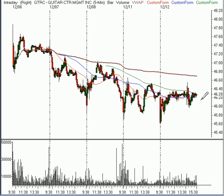Let's try and ratchet that stop up a bit. Let's put it up to... Oh, we got stopped out then, didn't we? What am I talking about? Okay, so we got stopped out of GTRC. You can see I didn't play the stock today. So we got stopped out with a loss of 47 cents in Guitar Center.